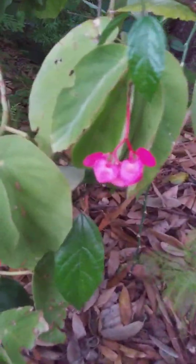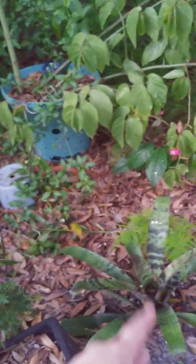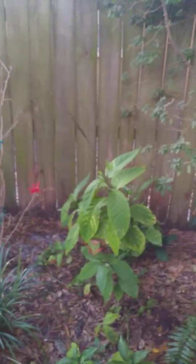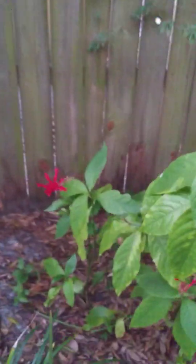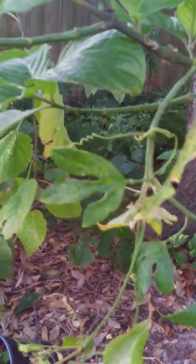This is angel wing begonia. This is a really cool bromeliad. It's really red. Toad house. That's a fire bush, I think. It's another fire spike. That is a blue plumbago. This is purple fire spike. It's flowering in the back. You can see the passion vine climbing it up.